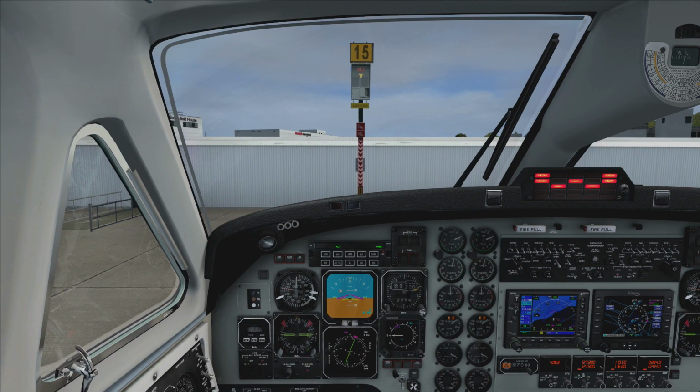So now it's just a case of waiting until the passengers are all aboard. I can hear Chelsey closing the main door, so it will soon be time to taxi.